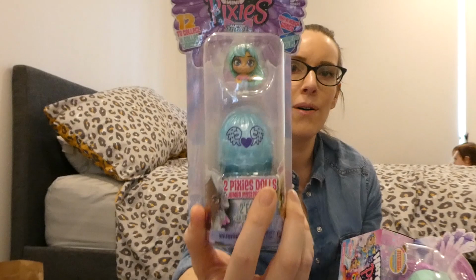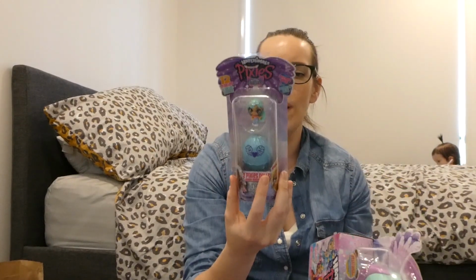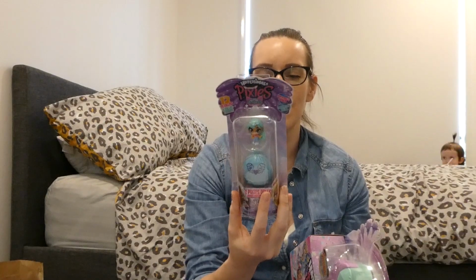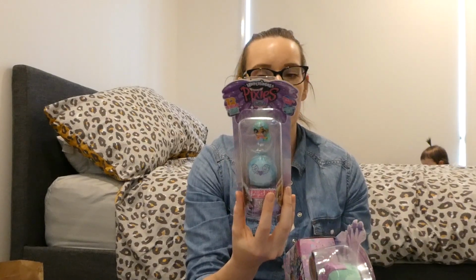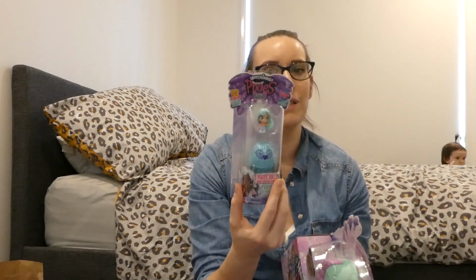I guess the little container at the top here for this one. And this one says there's bonus glow in the dark wings, and it comes with 2 pixie dolls and jumbo mystery wings inside. So it's like a little girl, it's not even an animal.